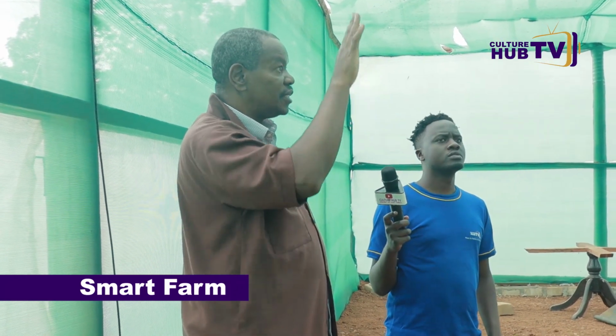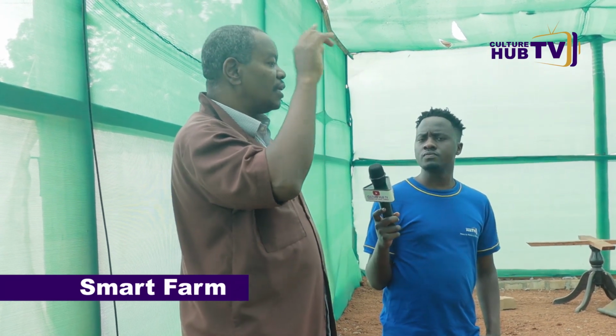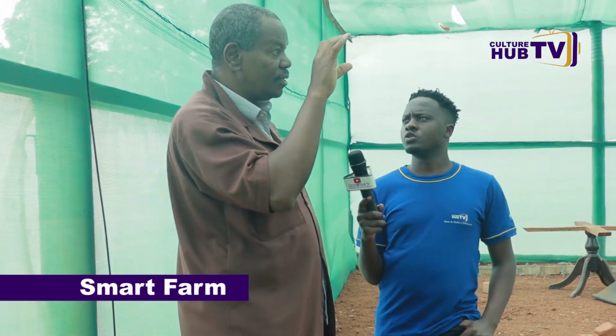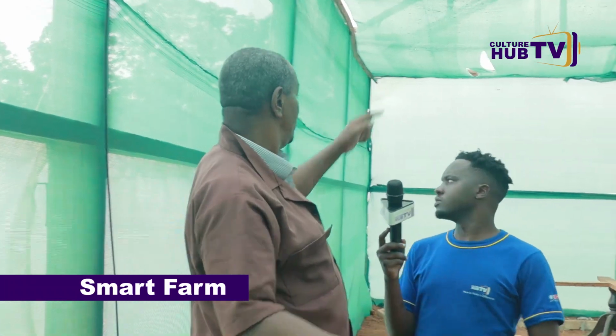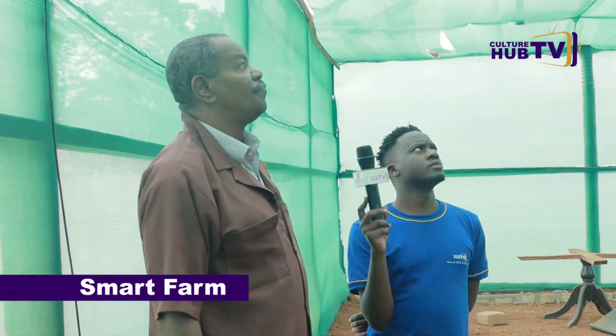If it gets too cold, they just let down the sides. If it gets too hot, you lift up the sides. If they check the hygrometer and it's showing that the humidity is a bit low, just turn on the unit and the misters will work. So you find this is one line, there's meant to be another line there and another line there, off that node and that node. Those ones are put back in the house.